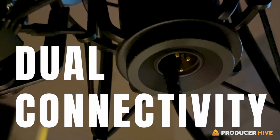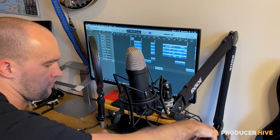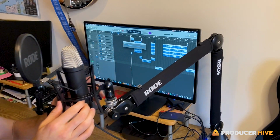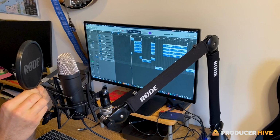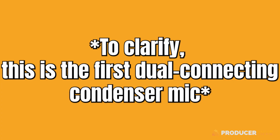Dual connectivity. That's right. You can connect this microphone to your interface or whatever else using your standard XLR cable, or you can just as easily connect it directly to your computer using a USB cable. Essentially, this is a new iteration of a decent large diaphragm condenser mic, the kind you would expect to find in a well-appointed home studio setup, that can function like a standard large diaphragm condenser mic or like a USB condenser mic. This is the first mic of its kind.